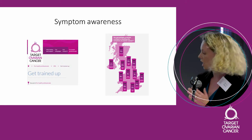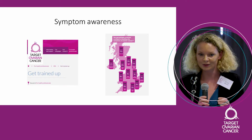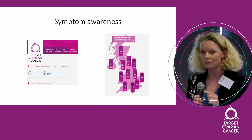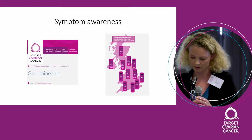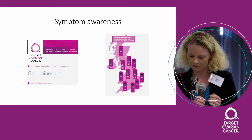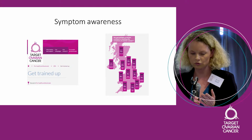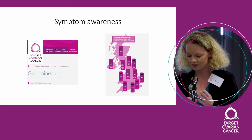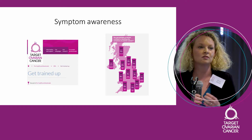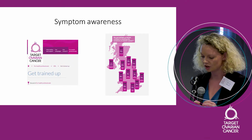As you can see, awareness across the country is very variable and is low, with the highest percentage of women confident in spotting the symptoms of ovarian cancer being at 25%. So Target Ovarian Cancer have developed symptoms leaflets and online animations to try and improve the awareness of symptoms. Hopefully what this means is that if women are aware of the symptoms, they will present to their GP earlier, and we have a better chance of diagnosing ovarian cancer at an earlier stage.